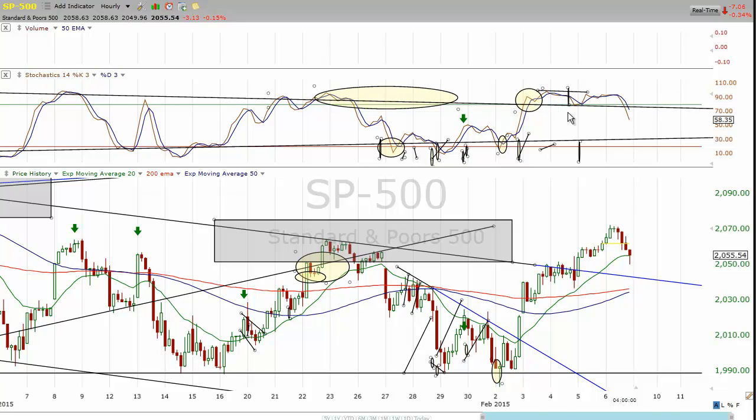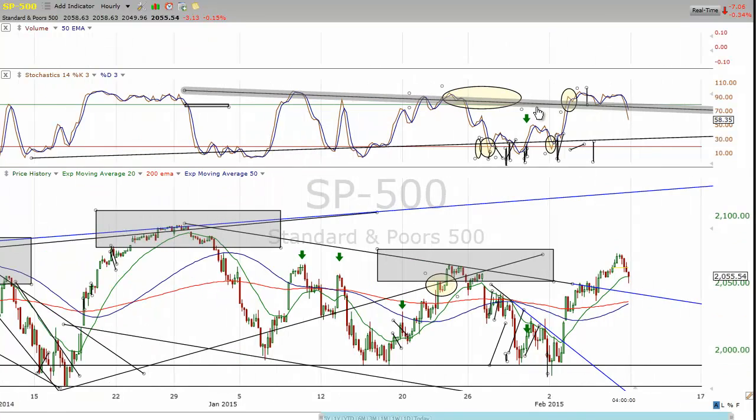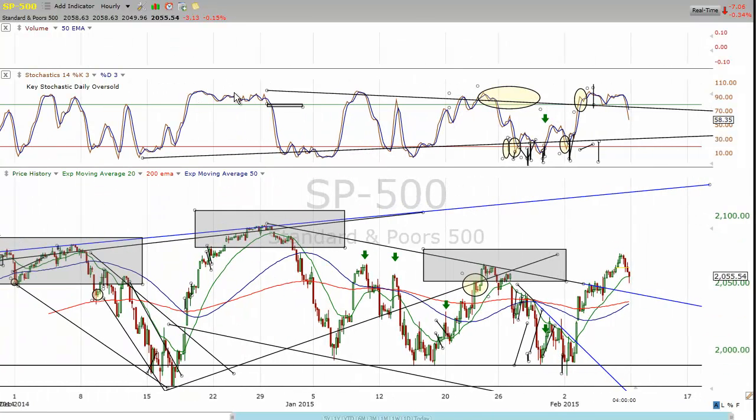I called it the musical chairs. That we were up here for a while, for a few days now, and it doesn't stay up there forever. We usually stay up there before we actually rotate back down. And when we rotate back down, it could be a pretty severe pullback.